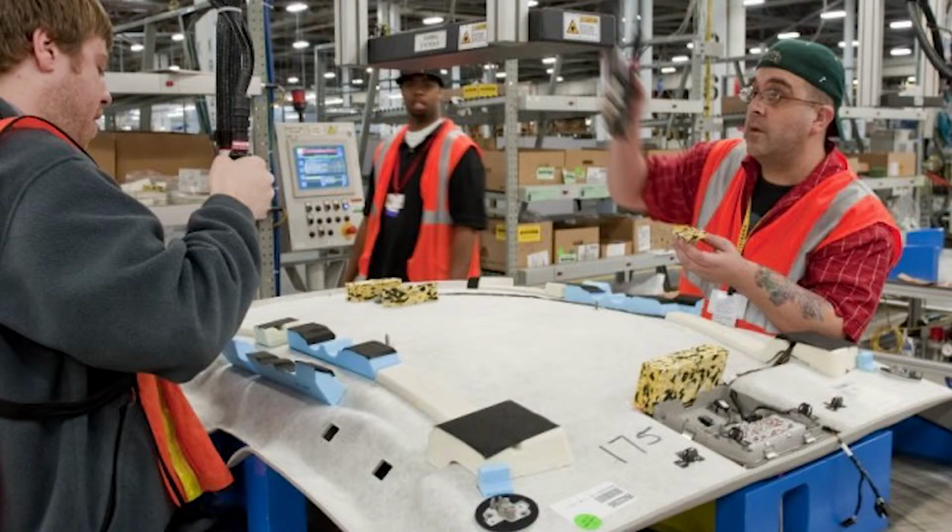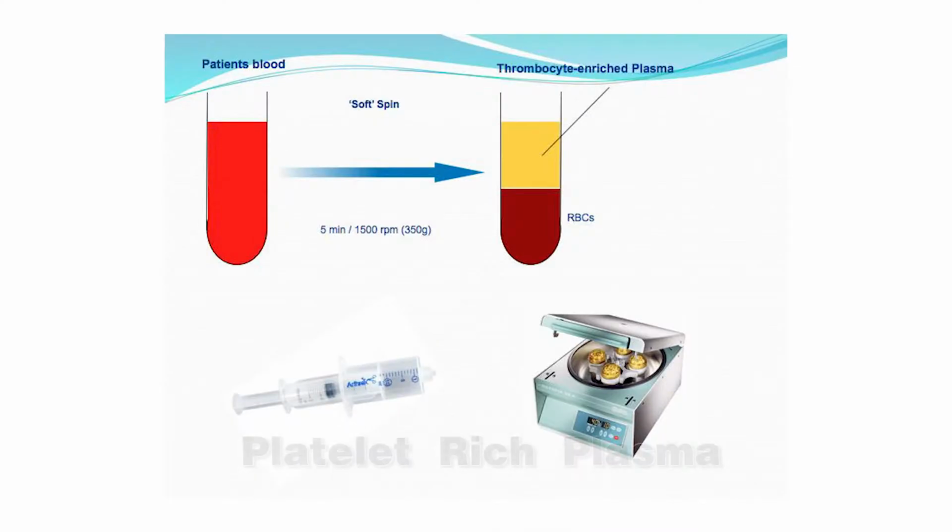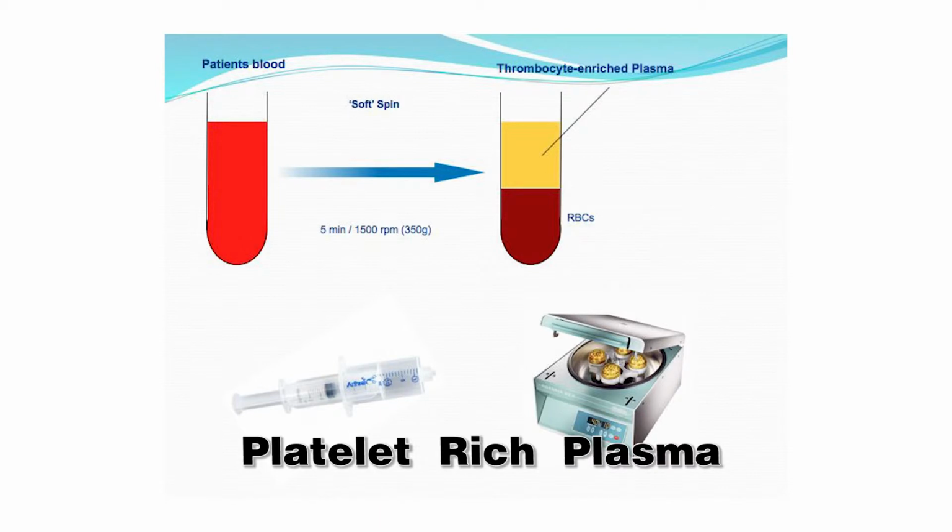The first thing we do with patients with heel pain is always attempt conservative treatments first, which consists of icing the inflamed area, stretching the ligament, arch supports, anti-inflammatories like Motrin or Advil, night splints to help stretch this out, and in some severe cases we use steroid injections to help reduce the inflammation of the region. For resistant cases, sometimes surgery is needed. Recently, PRP has replaced this in our treatment regimen for chronic plantar fasciitis.